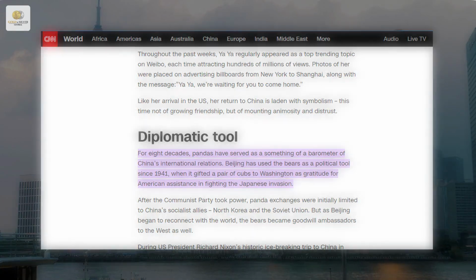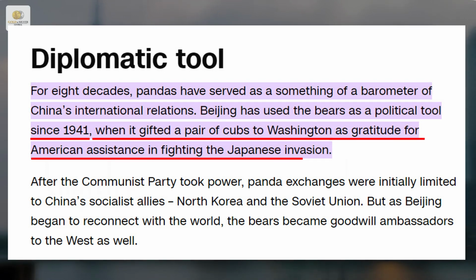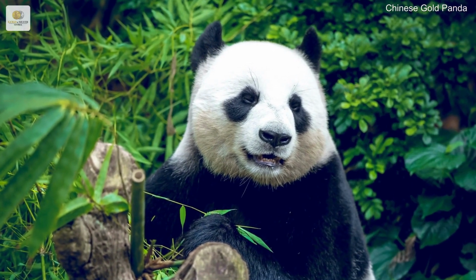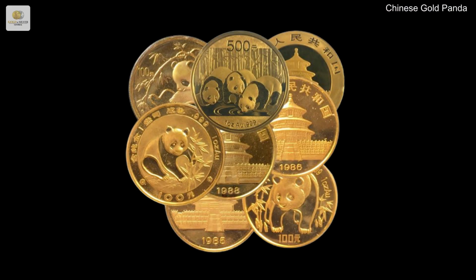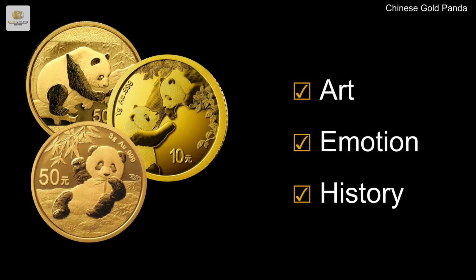For example, Beijing used these fur balls as a diplomatic tool since 1941, when the politicians gifted 2 cubs to Washington as gratitude for the U.S. assistance in fighting the Japanese invasion. Overall, giant pandas are a national symbol of China and represent peace and friendship. In a way, these panda gold coins are more than just a collector's dream. They tell a story year after year. It's a blend of art, emotion, and history, all wrapped up in one stunning package.